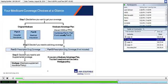And one of the things that's really important to take a look at is, if you're a higher income individual in retirement, how is your income going to affect what those Part B premiums are going to be? So if you do go the original Medicare route, then you've got to make the decision, are you going to enroll in the prescription drug coverage program? And I think if you don't have retiree health care, the prescription drug coverage program makes a lot of sense. And then finally, that last step is, do I need a Medigap policy?